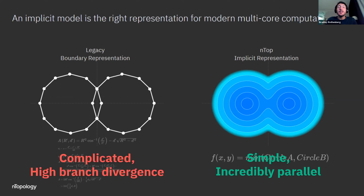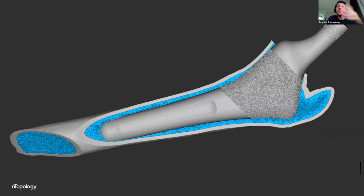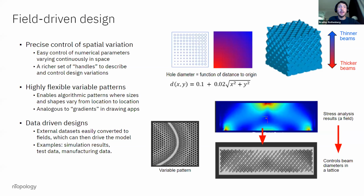When we're doing unions and intersections on a BREP, it's complicated. There's a lot of high branch divergence, right? There's a lot of different paths we can go down to calculate those intersections. And again, if we look at the way modern computers are built, with GPUs, et cetera, these parallel problems are better for the future of how we compute. And so because of that, with signed distance field modeling, they work. Booleans are unreliable in BREP. So we can model things like a bone implant, these incredibly complex structures, essentially in real time.